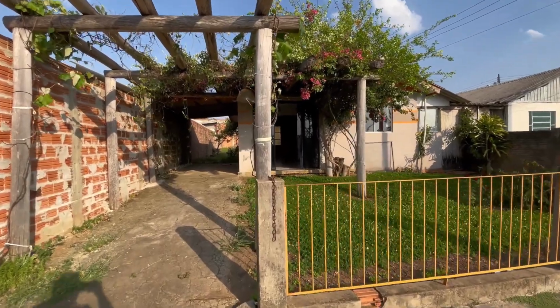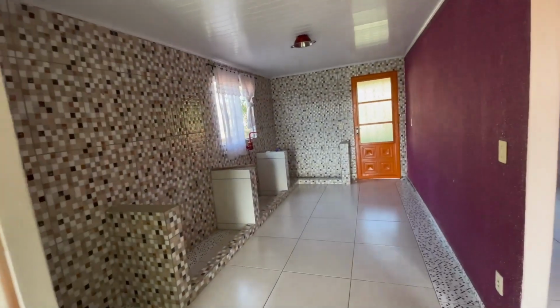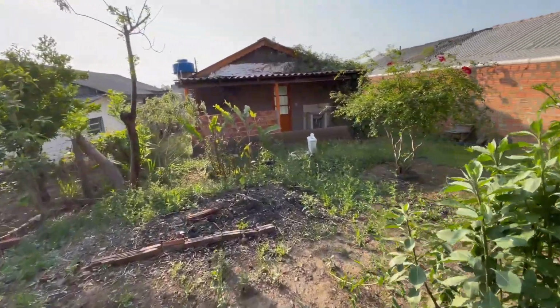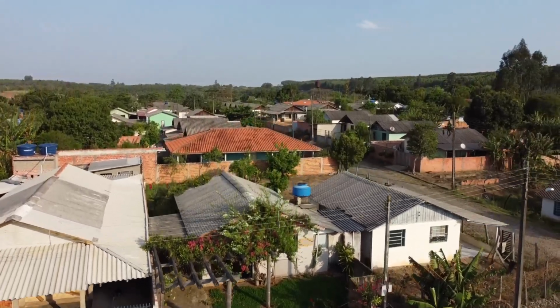In today's video I want to show you a very affordable house in the state of Paraná in the south of Brazil. This house has 2 bedrooms, 1 bathroom, a kitchen, living room and a decent sized garden. The size of the house is 80 square meters, which is 860 square feet, and the plot of land is 250 square meters, which is 2,700 square feet.